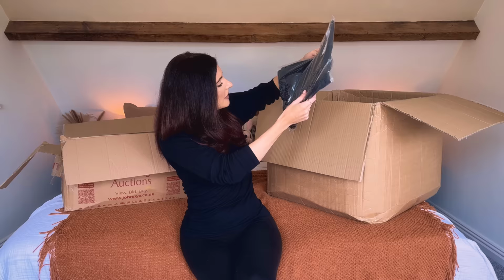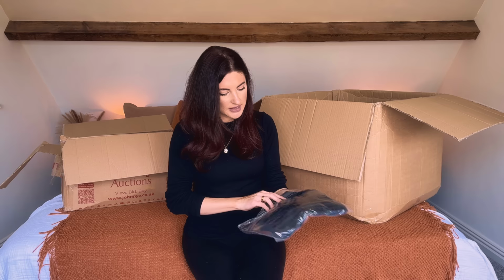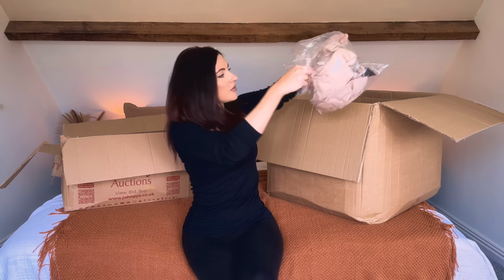I won't open this one because this is the same as those men's t-shirts I showed you earlier, the black ones, but this is in size small slim, which again, that won't fit Ollie, unfortunately, so definitely let somebody else have that one. What have we got here?